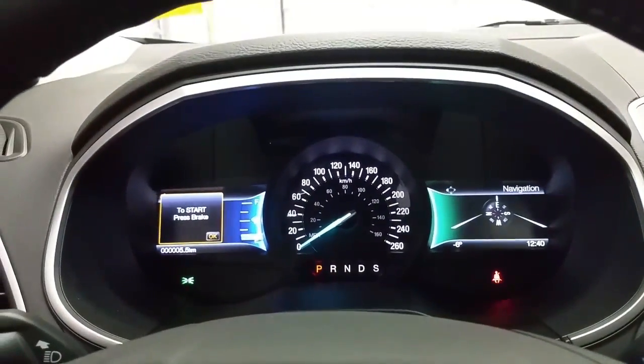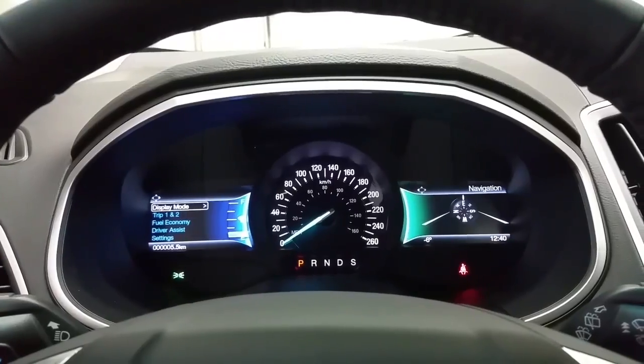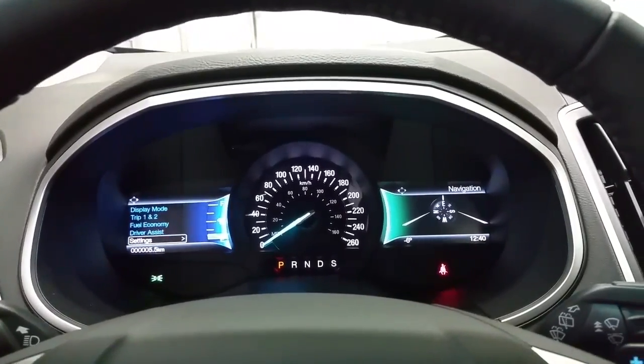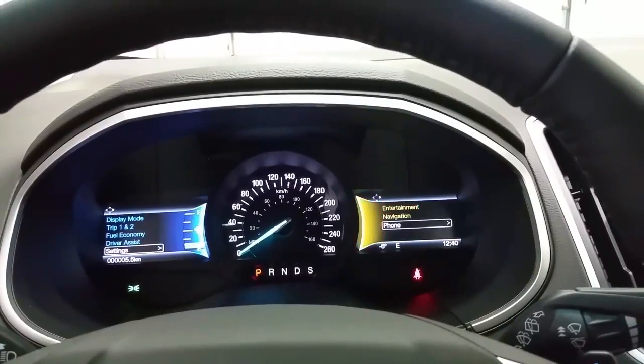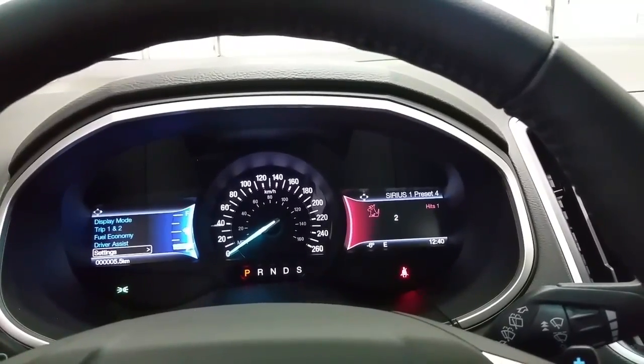Any important messages will illuminate on the left hand display, where you can cycle through different menus including display, trip 1 and 2, fuel, driver assist, and vehicle settings. These can all be controlled off of the keypad on the steering wheel. To the right hand side, we can control our navigation, Bluetooth phone, and our entertainment. Again, off the keypad on the steering wheel.